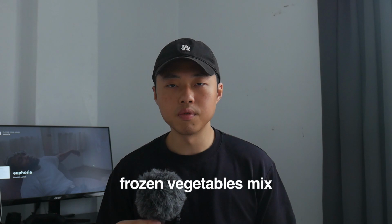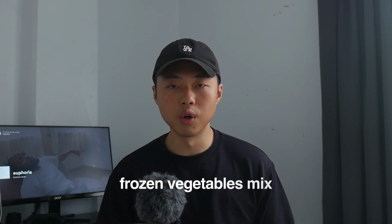And finally, vegetables are really down to personal preference. But if you are on a budget or you don't have that much time and energy to slice up and clean your vegetables, I think frozen vegetable mix is a really great choice. They are equally nutritious, so easy to store, and relatively cheap. And by the way, don't forget to stock up on seasonings and sauces over time. It's really crucial for adding extra flavor to your food.